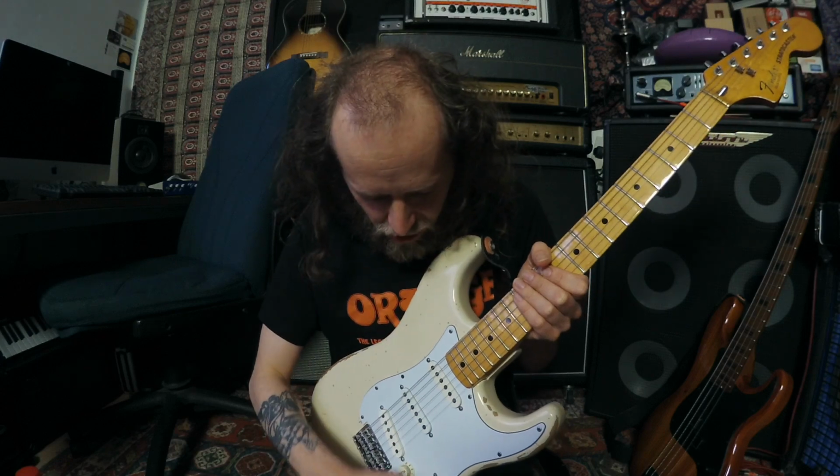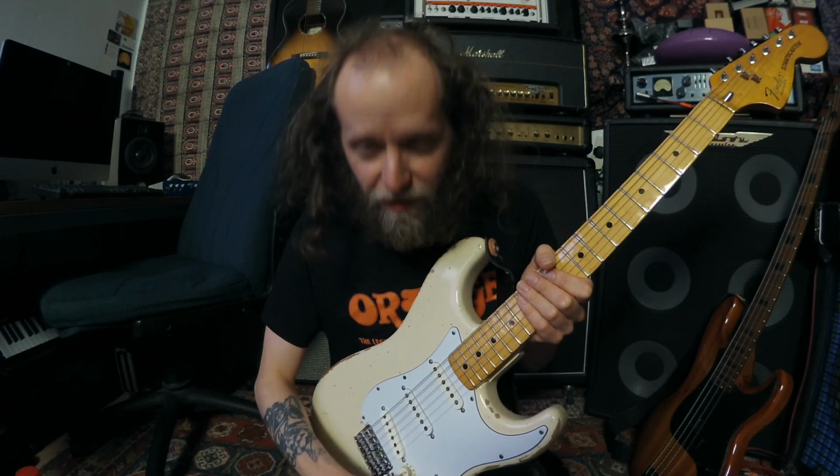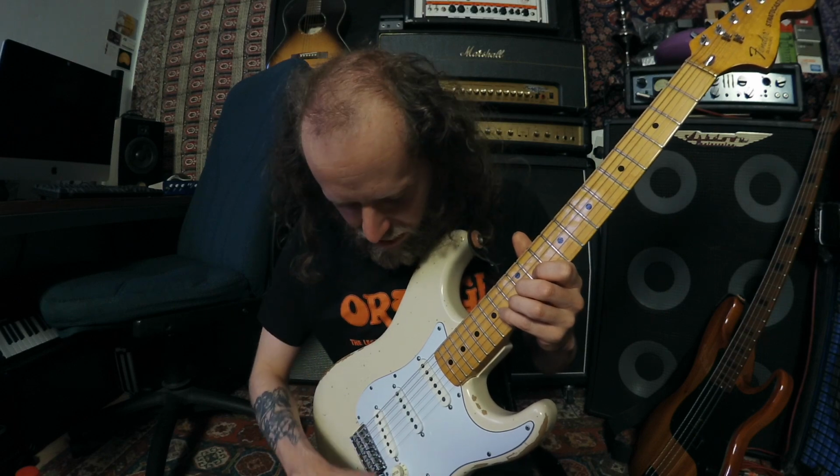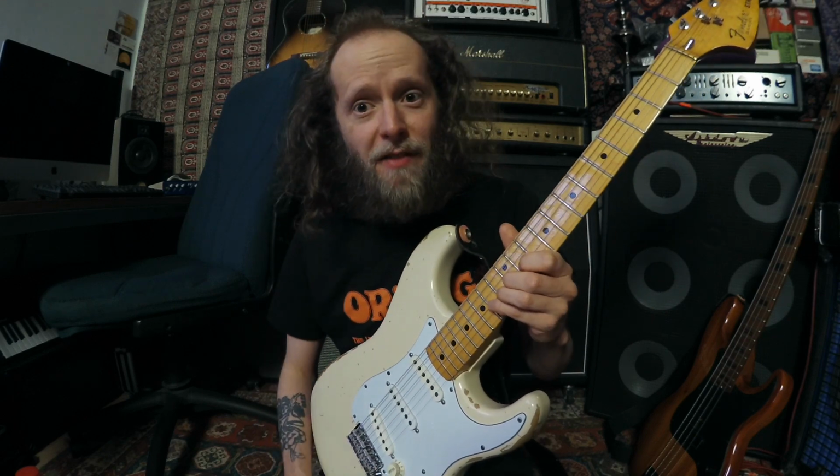The only thing I would like to change at some point is put a three-way selector in it. It's got a five-way in it, but it is the original. But I don't really care about originality with these kind of things. They need to work, you know. It also needs its wiring tidying up. It's a bit of a mess in there.